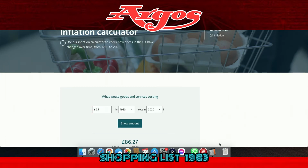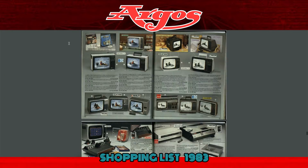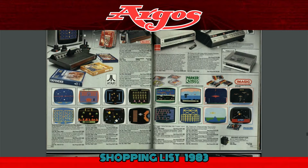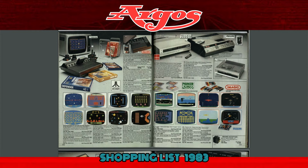Yeah, so $86.27. So I'm moving on to a toy now. Go right ahead. It comes to games first. You've got the Atari 2600 again. That was the big console of the early 80s and late 70s. So 1983, it's still the old Atari. But Atari was way before my time in terms of gaming. It's kind of cool that it's here, but I don't really want to pick Atari.